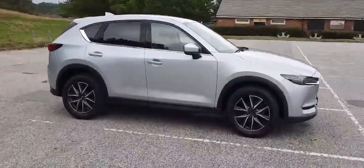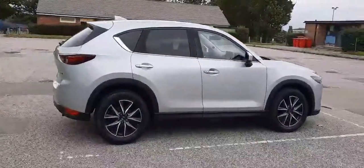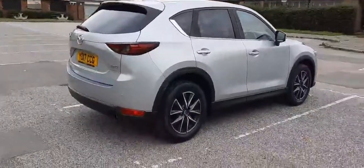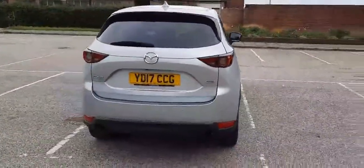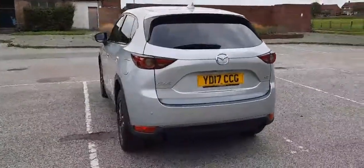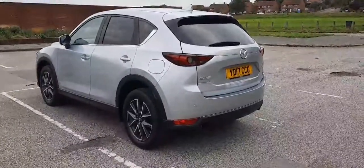Now, as I walk around our cars, I always like to give a little bit of background on the vehicle, where it's come from, who was the previous owner, etc. If you've been watching any of my videos, you'll know that I often know the previous owners. They've often been customers of ours for many, many years. However, this car we had to source from outside our customer database because of the shortage of vehicles at the moment, as you're probably well aware of. So we received this today and we're over the moon.